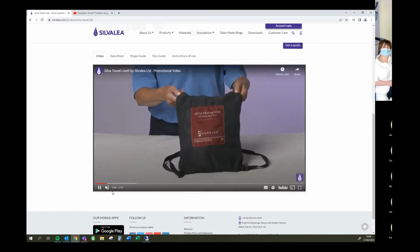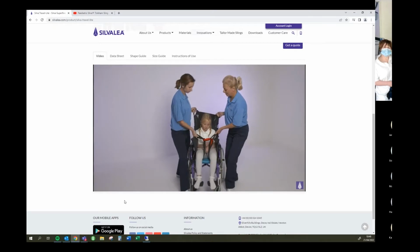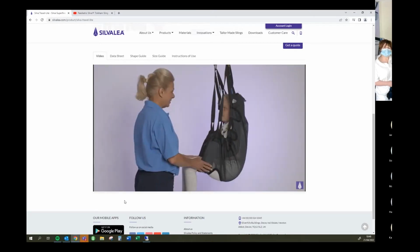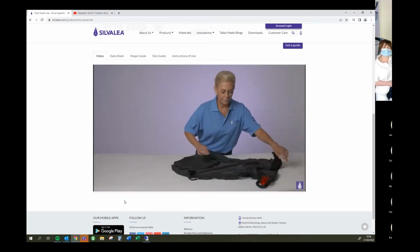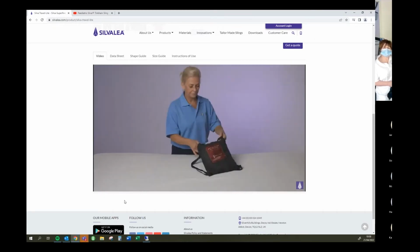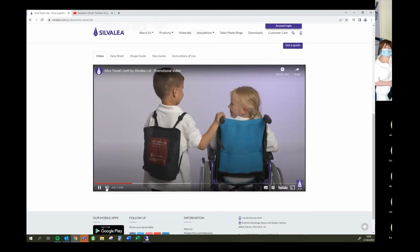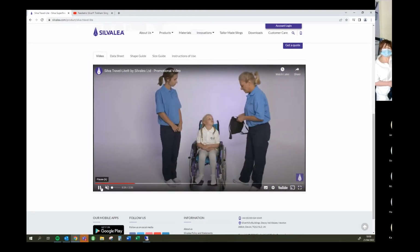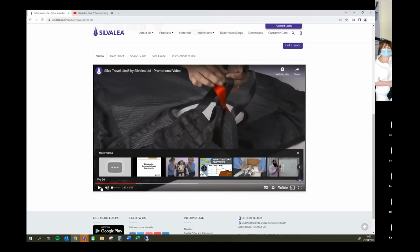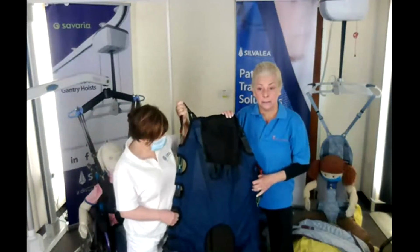So it comes in a bag, as we explained. Very simple to unfold. And then fold back up. So, you can use this for days out, travel, any emergency situation. So quite a useful little sling.